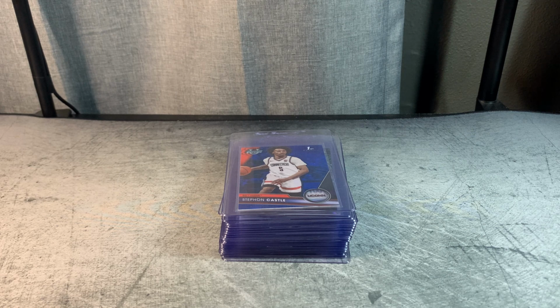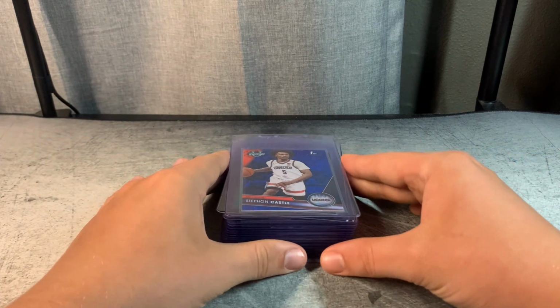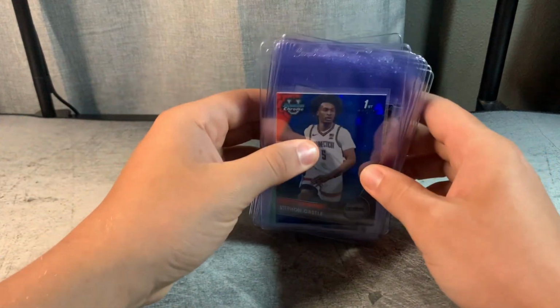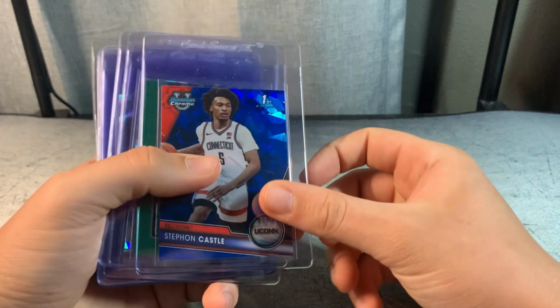This is the stuff that I'm going to be sending to grading here. I'll probably get this order shipped out tomorrow, so I'm going to do a video on it tonight, just showcasing the 24 cards that I'm planning to send to PSA and kind of what I predict they're going to get. We'll start with the Stephen Castle.